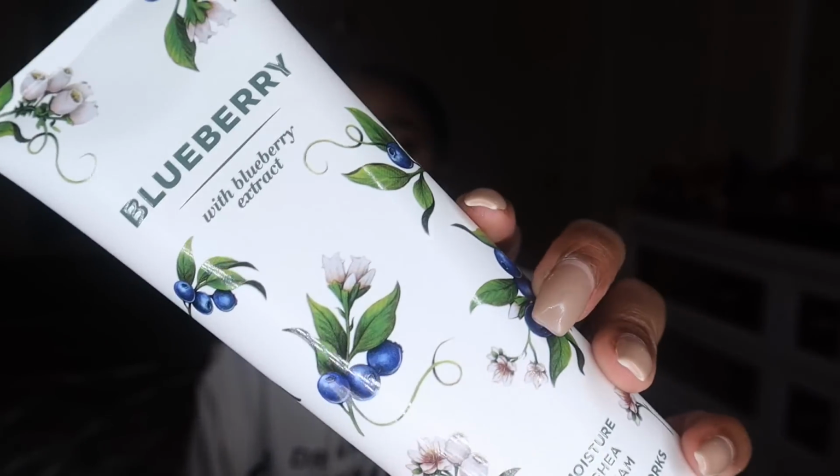So I'm going to start with a fragrance that I actually don't have a body spray to. Shocking, I know, but when I bought this one at the SAS, I forgot which SAS it was, but just know when I bought this, I couldn't find a mist to go with it, so I just ended up getting the body butter and then the body cream. But this one is blueberry. This is just their blueberry extract scent.